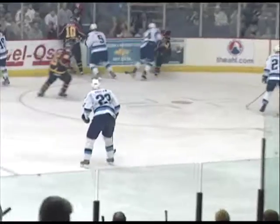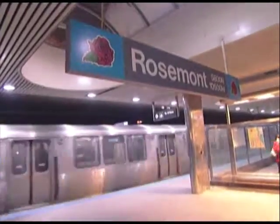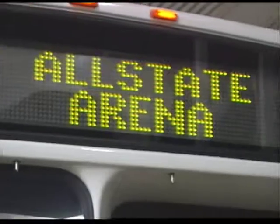The Chicago Wolves hockey team and the DePaul Blue Demons basketball team call the Allstate Arena home. To get there, just take the Blue Line's O'Hare branch to the Rosemont stop. Then pick up Pace bus number 221 and you're there.